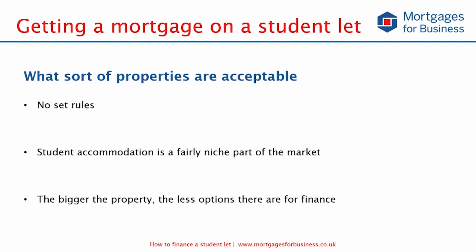Proper student accommodation, i.e. a property whose usage classification is only as student accommodation, is a fairly niche part of the market. And while there are lenders who can consider this, there is a significantly reduced appetite to lend on these owing to the small resale market. I guess the key here is that students rent flats, not just houses, and the bigger the property, by which I mean the number of letting rooms, the fewer options you'll have for finance.